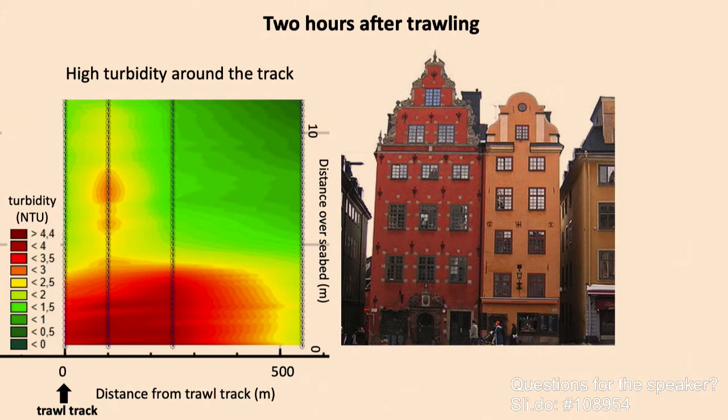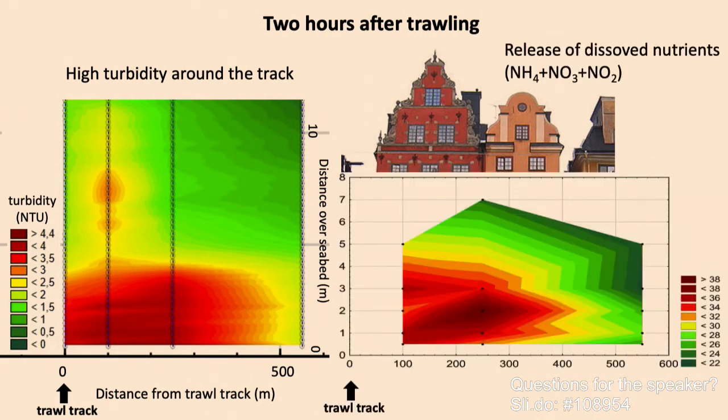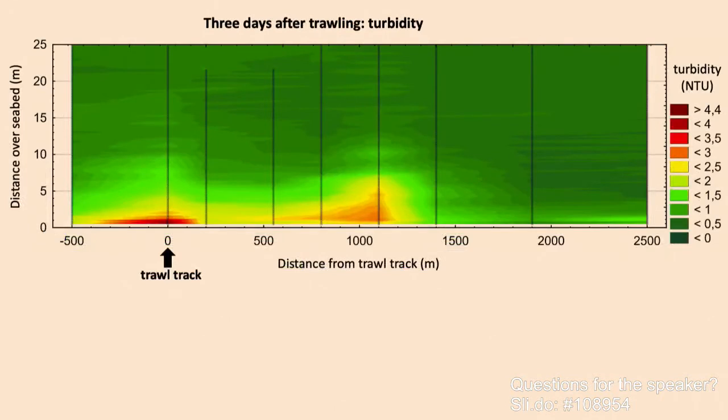In this sediment cloud, I told you already there are particulate elements present, but we also measured dissolved nutrients. We were interested in that too. And we do see, this is the same sort of scale, 0 to 500 meters, elevated concentrations of dissolved nutrients as well in the sediment cloud, but only up to just a few hours after the trawling event. Then we couldn't measure them anymore. So a very fast release of dissolved matter. But the sediment cloud remained in suspension for some time.